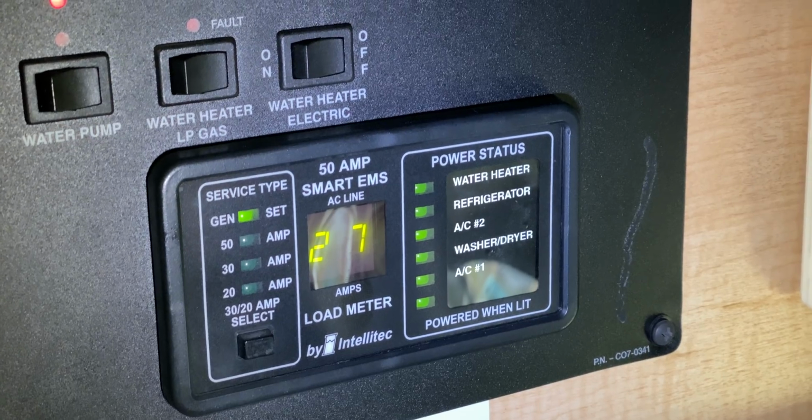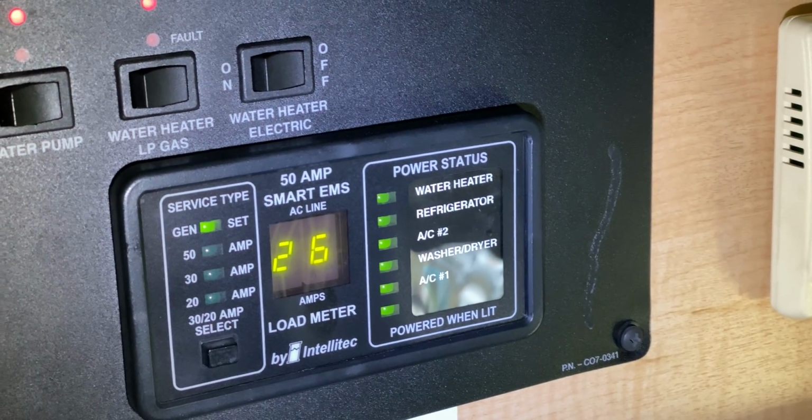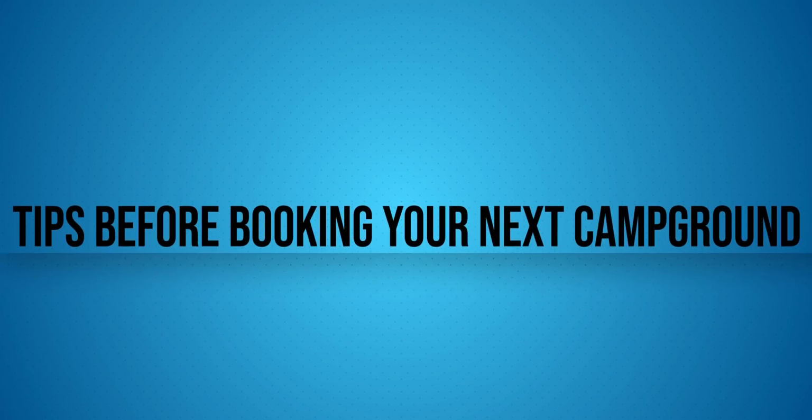Now, if you're using one of these, you do have to remember power management. Basically, if you try to pull more power than what that electrical hookup's rated for, you could blow a fuse, trip the breaker, or something along those lines. So if you don't have an onboard power management system, you want to be conscious of the power that you're using if you're hooked into an amp service different than what your RV's rated for.